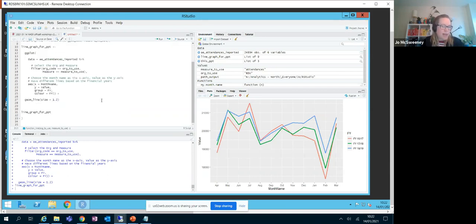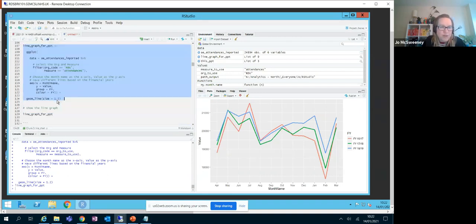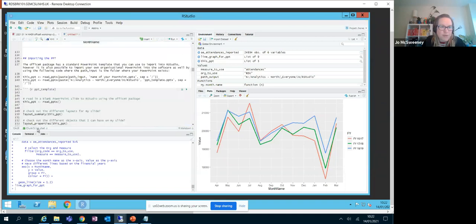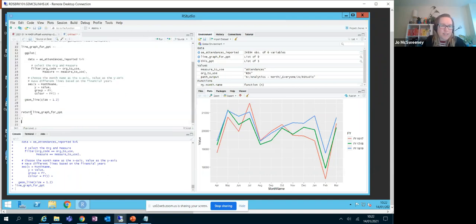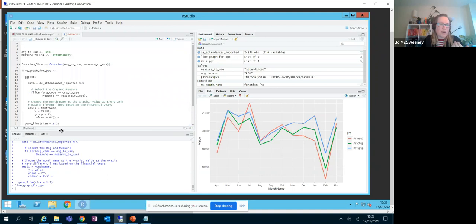You do have to tell the function whether you want it to return or not, otherwise it'll just store it. So if I just do return line chart there, it should have gone blue. Why is it not going blue? Something a little bit odd there, apologies for that. Oh, right, put it in the brackets, apologies for that. So if I do that, we've now actually set up our line function.